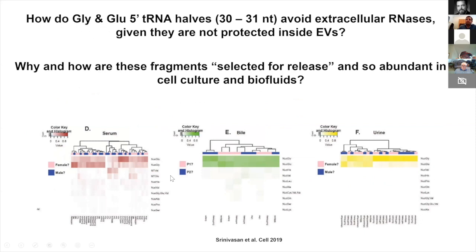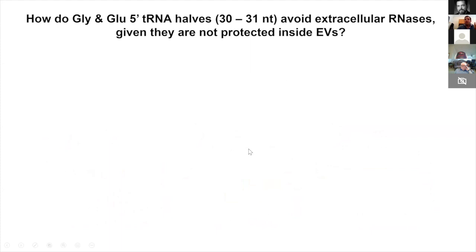It's also important to mention that recent work has also shown and verified the enrichment of glycine and glutamic acid 5' tRNA halves in different biofluids. This is a Cell paper from last year that you probably know. In serum, in bile, in urine, but also in CSF, the tRNA fragments which tend to be more abundant are always glycine and glutamic acid, and their size range is typically 30, 31, 32 nucleotides. So why? How are they so stable if they are not inside vesicles?